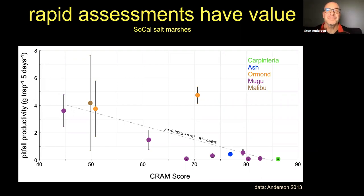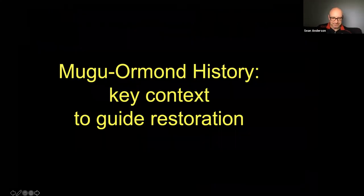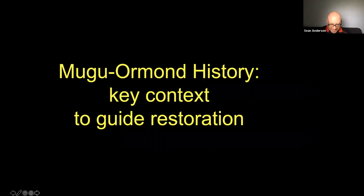So I'm no longer a skeptic of the value of these types of rapid assessments. And again, I was very skeptical, saying that this is baloney. This is silly. Okay. Questions about that? Questions about that exciting stuff about monitoring and thinking about reference sites and what is healthy and what is functioning?